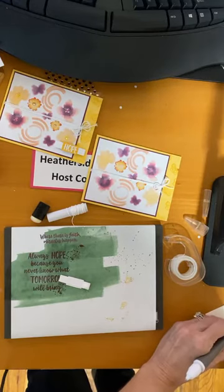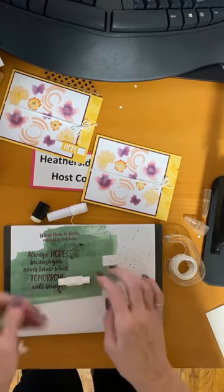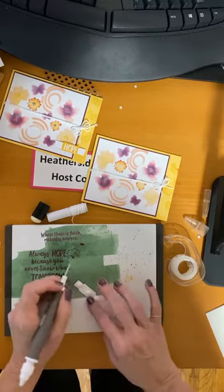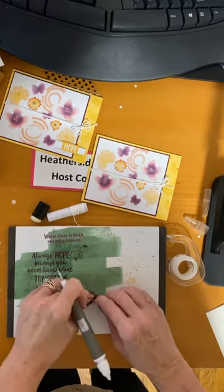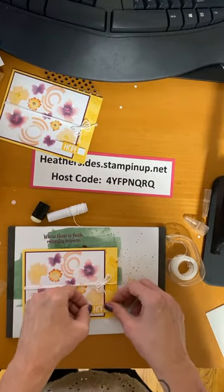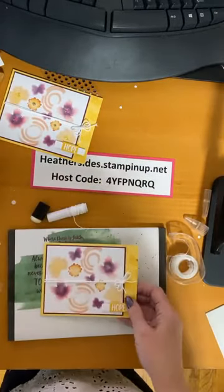Oh, and you can get an assorted pack of the big dimensionals and the little ones, or you can buy them separately. If you buy the black ones, they come combined. They come with some big ones and some little ones. Okay. Now, just stick this on here. Now, I think that looks great, but you know, I need my bling.